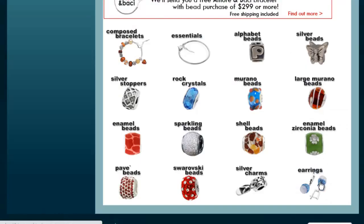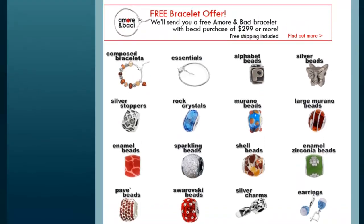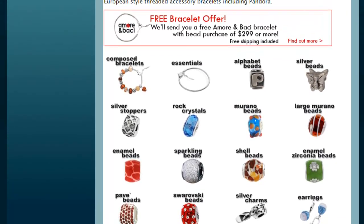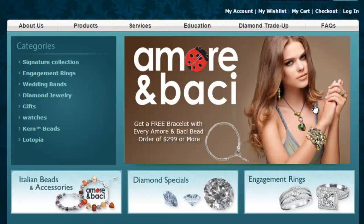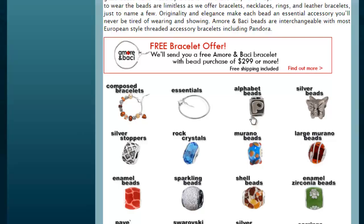Well, it seems like all of their Amore and Bocce pages are broken. What a bad setup that they have here, because this is linked from their homepage. They have this hero image, clicking us right over to the Amore and Bocce page, and then the catalog pages here are non-existent, leading only to error pages.